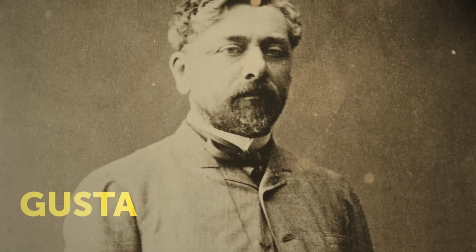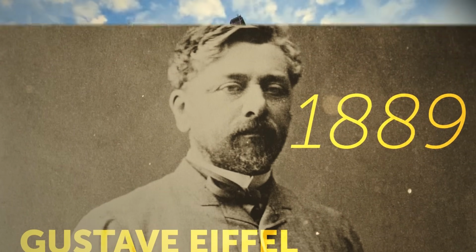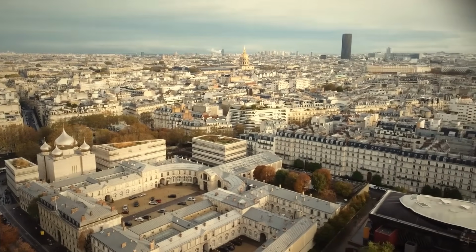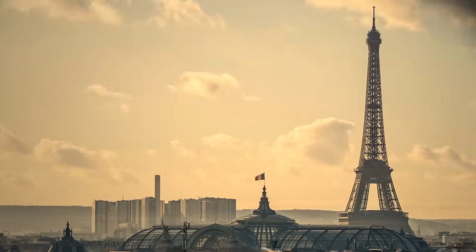The architect of the tower, Gustav Eiffel, created this apartment in 1889 for himself. It's almost at the very top of the Eiffel Tower. Imagine what a beautiful view he observed every day. He was the first and only tenant. No one else could gain access to this place.